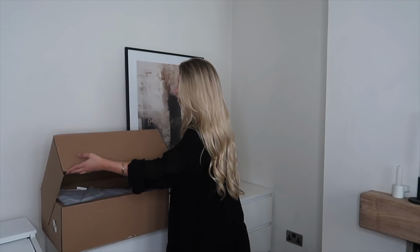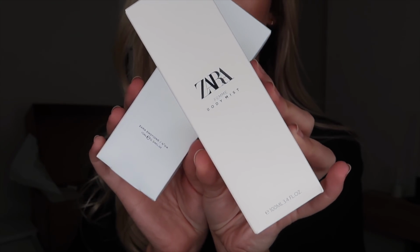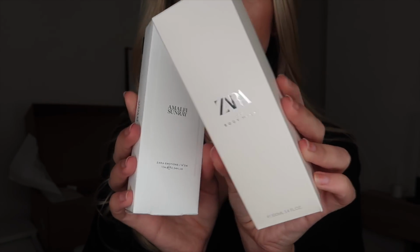Okay, moving on to the main box I got from Zara. Just before I move on to clothing, I did pick up two smellies, two fragrance products. This one being a Zara body mist. Interesting, never tried it before, but their perfumes are incredible. So this one was $7.99 and this is part of the weekend collection. It says to wear with wash blue jeans when weekend plans. Style, warm, long-lasting, comfortable. Notes: peony, vanilla and musk.